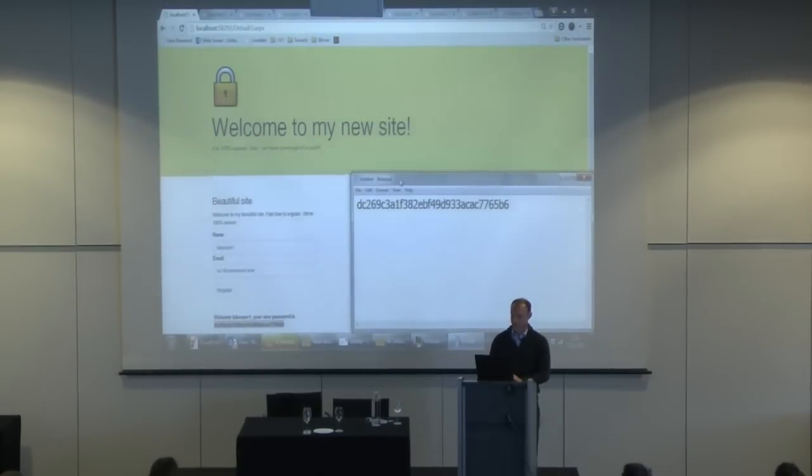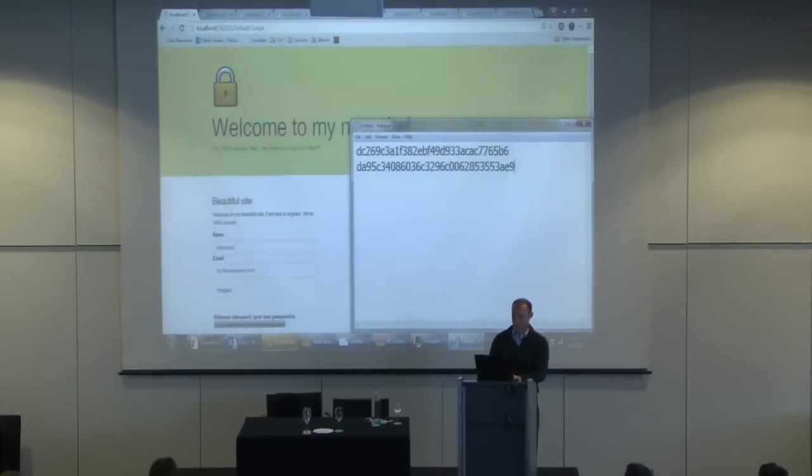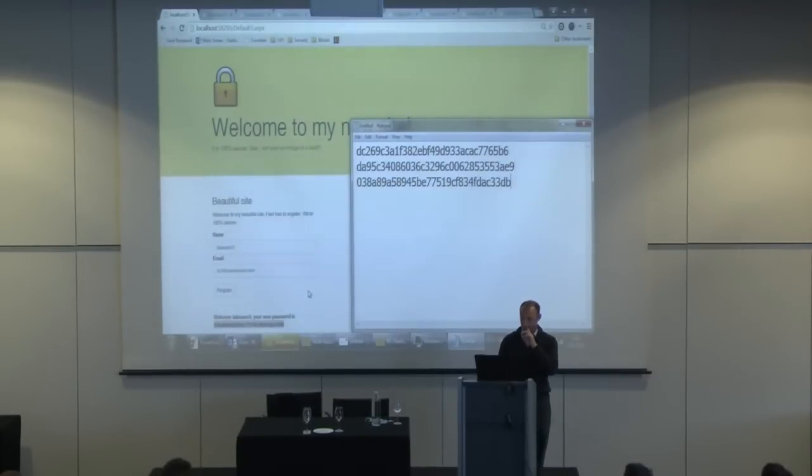Okay. So that's the first MD5 that we got. Let's register as fake user two to get the next password, which we got in here. And then the third password. Okay, we got that. Okay, so we've got three MD5 of random passwords.